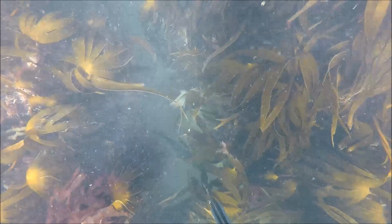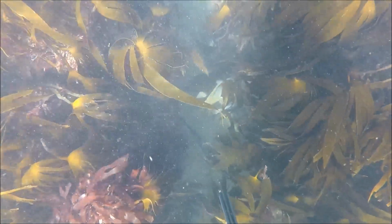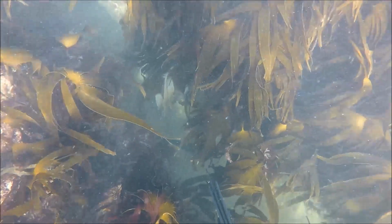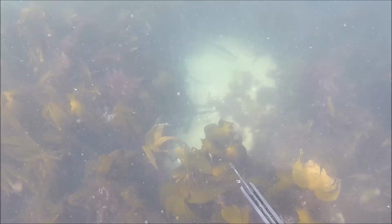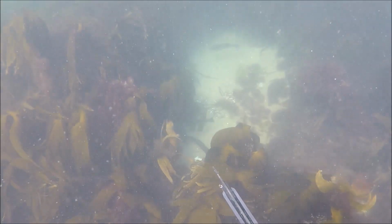Now I saw a few bass in this gully, very difficult top down shot. I can hardly see these bass at all through the kelp, so almost got to guess where they are and predictably miss out on this one. Now this is a really, really good clip here. You can see just how long you've got to shoot one of these bass. There's no rush at all.